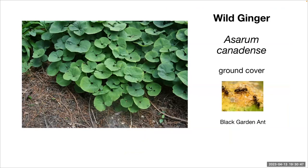If you have a little more moisture, so it would probably be on the north slope as it's going down towards a stream or something, this plant makes a beautiful ground cover. This is wild ginger, and it only gets about 6 inches tall, but it scrambles over the ground quite nicely.